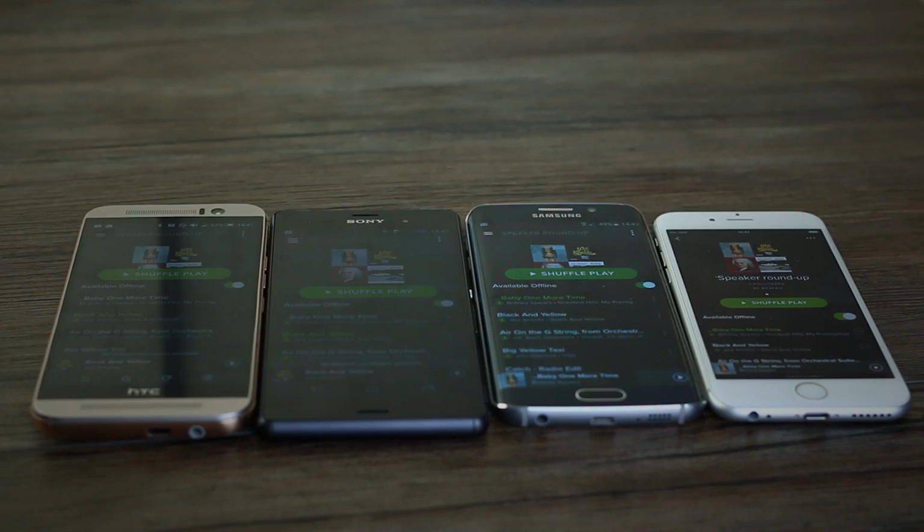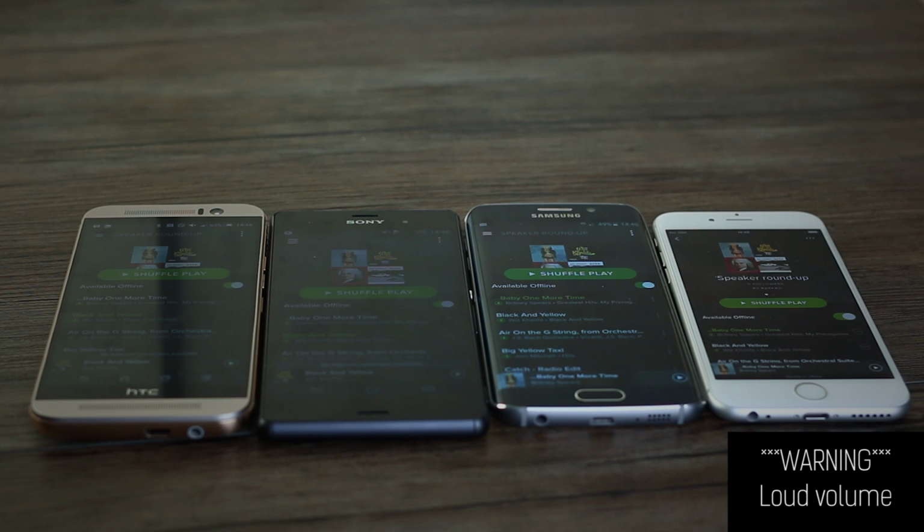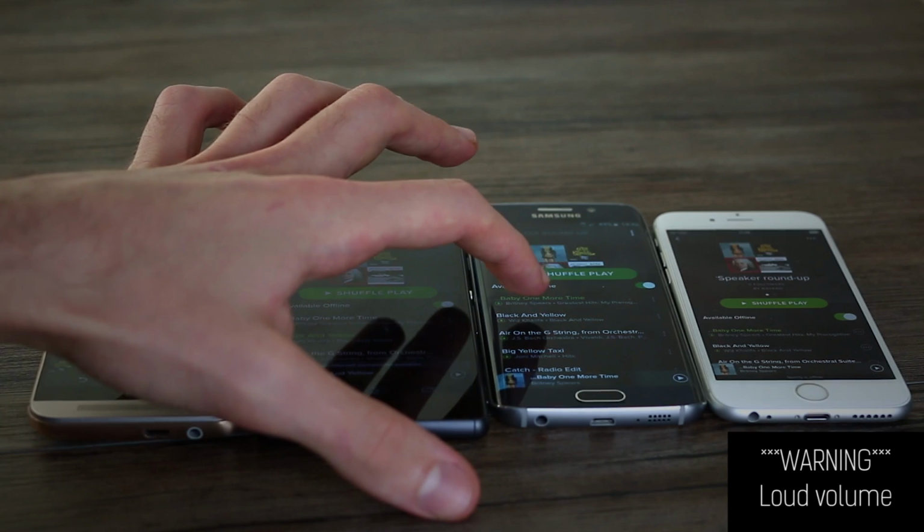Not quite as loud as the HTC One M9, not quite as good a sound to be honest, it just didn't have that kind of depth, a little bit more muffled. How about on the Samsung Galaxy S6 Edge?